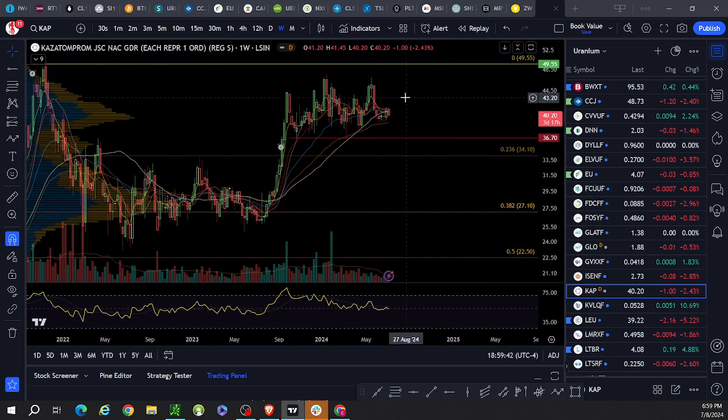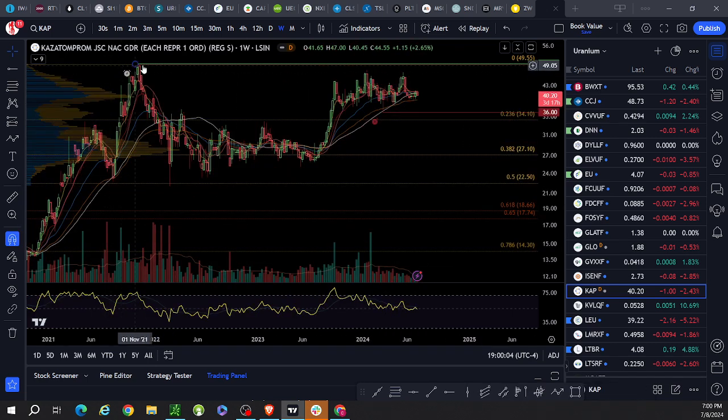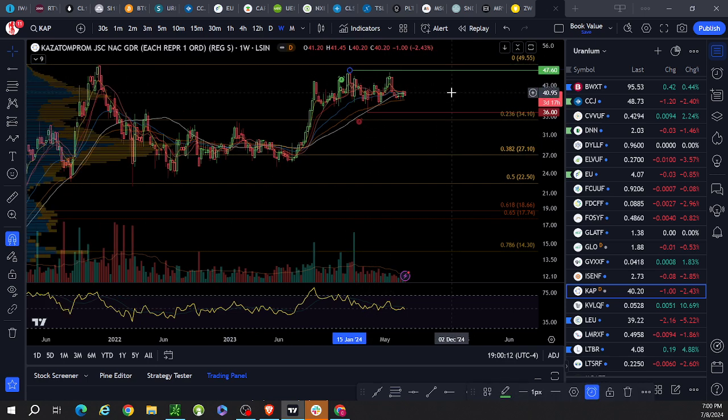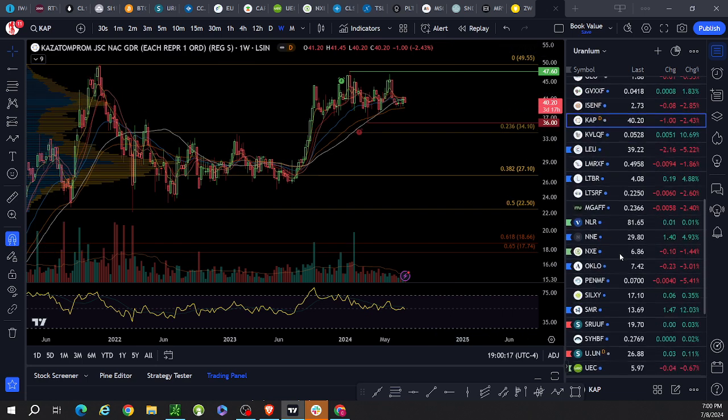It is literally a weekly EQ. It's a big wide range, 36 to 47, right? $11 range. Low risk bottom fishes incoming perhaps with Kazatomprom. But still, again, right in the middle of the range. No action zones. So it's just literally just going to have to wait to see something for price action to dictate a change of some sort. What else do we got?